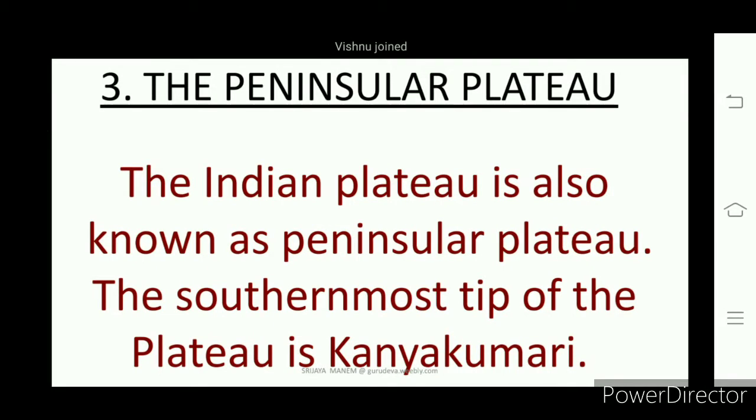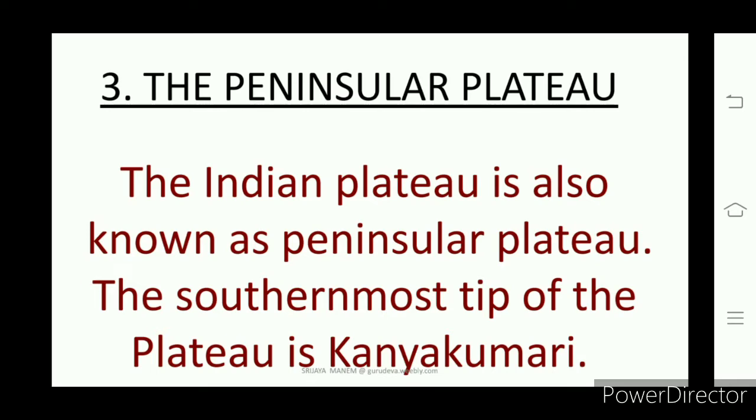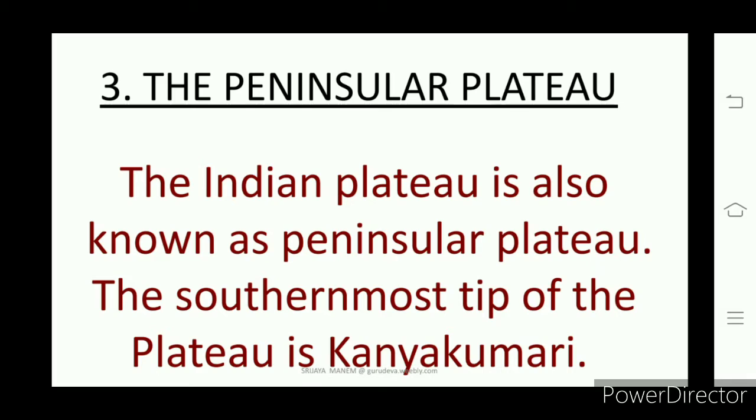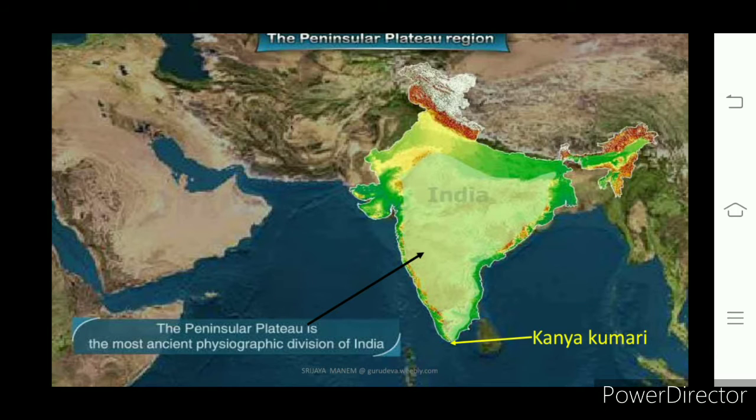The Peninsular Plateau, it is also called Indian Plateau. This is the major relief division in all the relief divisions of India. This Peninsular Plateau is important for the minerals. At the southern tip of the Peninsular Plateau, there is Kanyakumari. Look at this. It is the Peninsular Plateau and it is the ancient physiographic division of India.